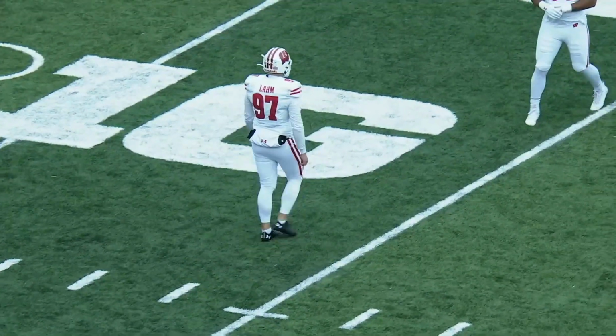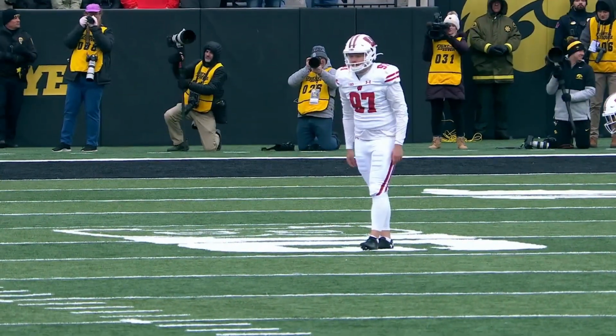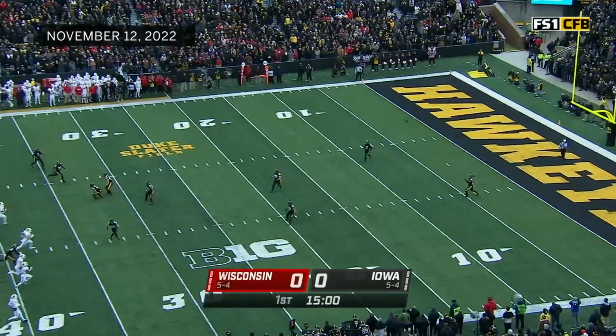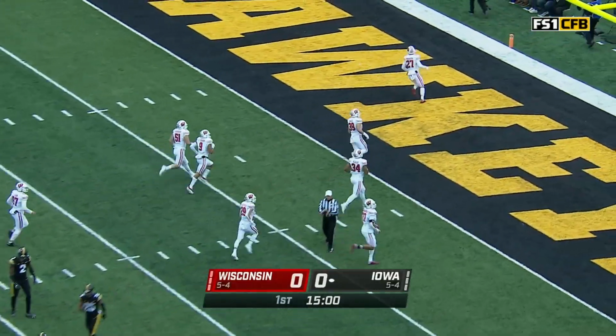Whoever makes the fewest mistakes, the fewest turnovers, likely to win this game. Certainly, Wisconsin has had the edge in this rivalry over the last 10 games, winning 8 of the last 10. Wisconsin won the toss and deferred to the second half, so fair catch called for by Gavin Williams, and we'll get our first look.